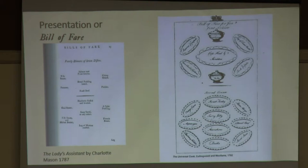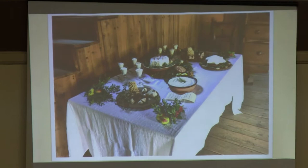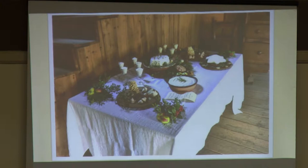Charlotte Mason, 1787. Okay, but here's an idea of presentation. This is the Schiele Museum's 18th century backcountry farm during the Christmas program that they have every year. That is also coming up December the 9th, and it usually starts in the afternoon, 2 to 6 p.m. Wonderful event, highly recommend it. I'm usually there, so I'm usually cooking. Fitz Williams is usually there. He's one of the reenactors that comes out for it. It's a wonderful time, and you do actually get to try the food as well.